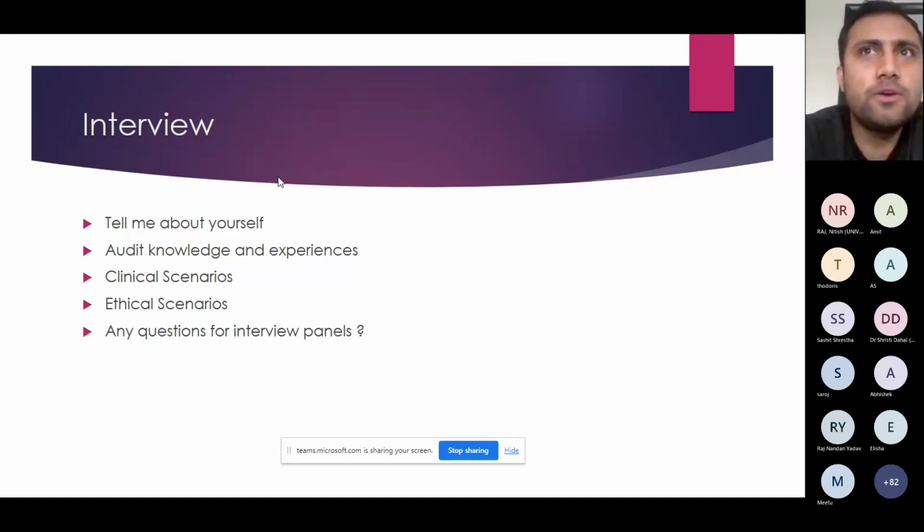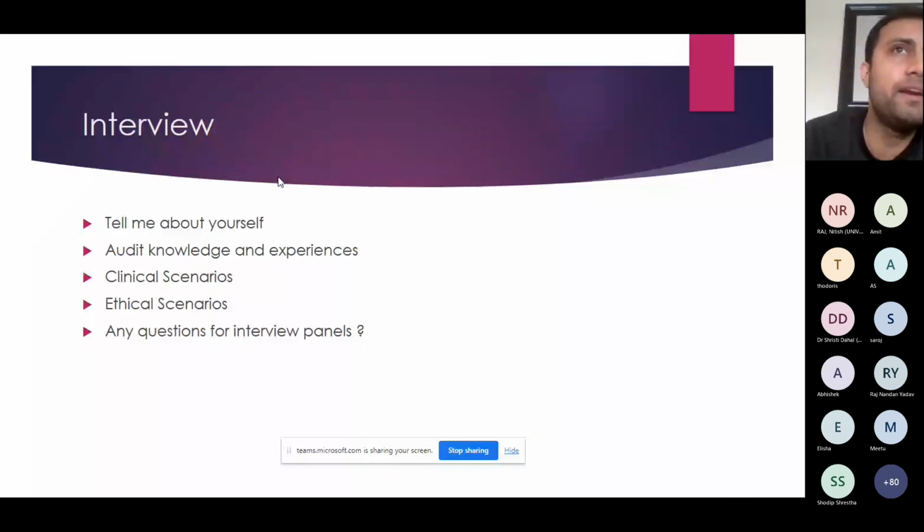The first thing they would ask you about is yourself. Similarly to how you write in supporting information, while talking about yourself in an interview, demonstrate that you know the trust values and that you are a fit candidate for them by saying that you meet the essential or desirable criteria. If you've not met them, you might show your future plan and how to meet them in future.